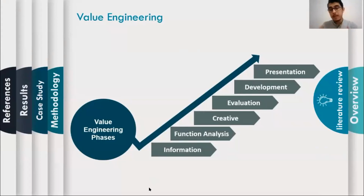Then the creative phase by giving the alternatives and trying to meet the function, and then the evaluation between these alternatives using value analysis, and trying to make a development to see whether we can achieve a better alternative or not. If not, the best solution will be presented to the stakeholders.